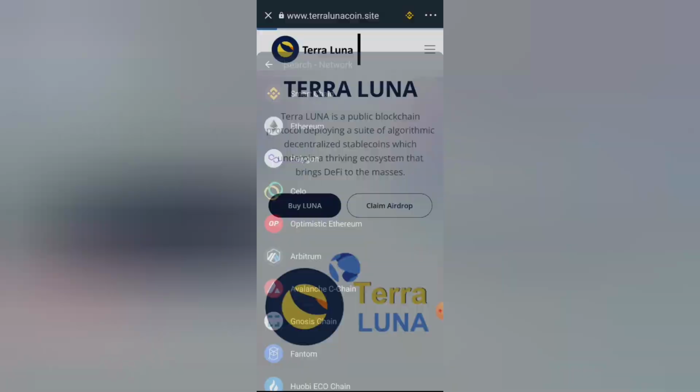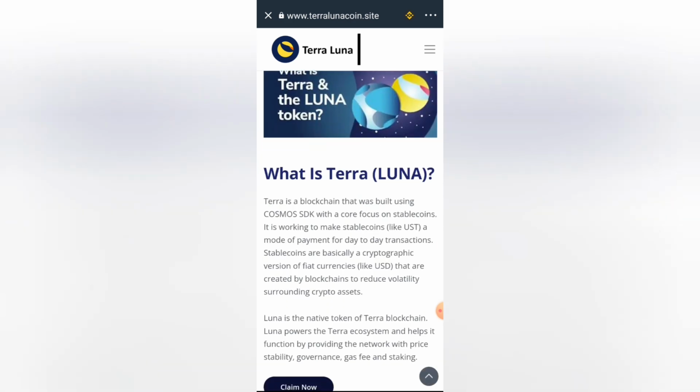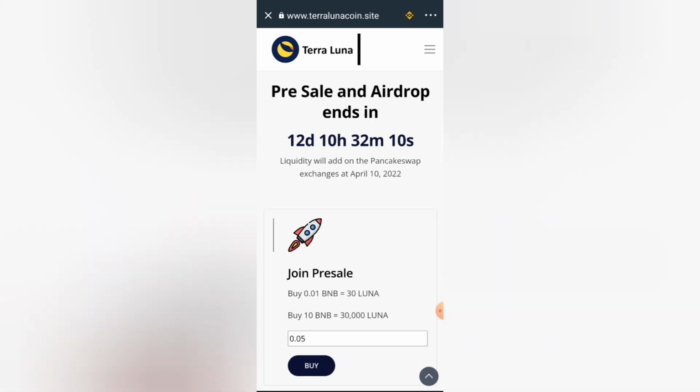So you change it from Ethereum to Smart Chain, and as you can see, Terra Luna is a public blockchain protocol deploying a suite of algorithmic decentralized stablecoins which underpin a thriving ecosystem that brings DeFi to the masses. You can read up on some other things you need to know about the airdrop. The pre-sale and the airdrop end in 12 days from now, and liquidity will be added on PancakeSwap on April 10th.